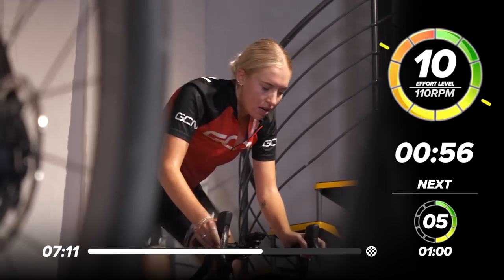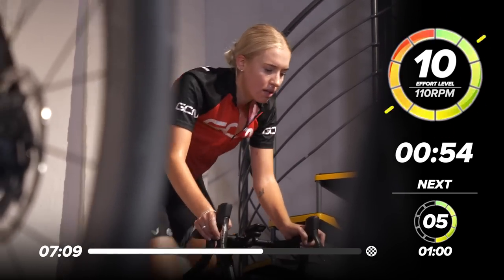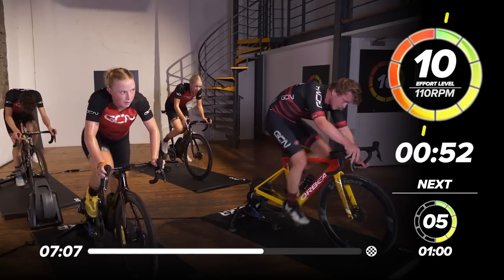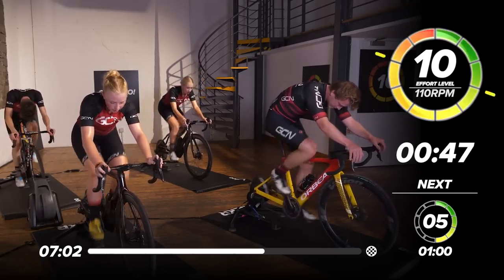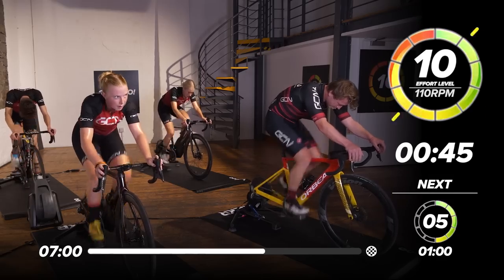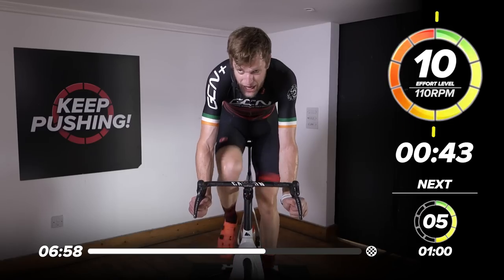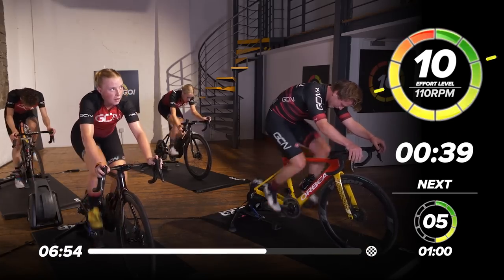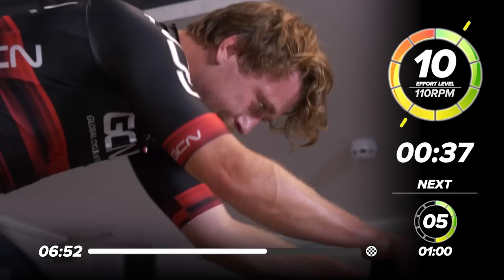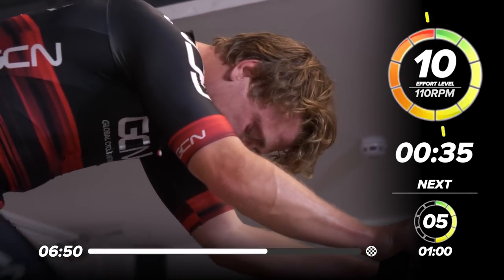Push it! Work those legs. Let's see some magic. 1 minute sprint, 10 out of 10. Come on, Hank, keep pushing. Last push, come on, everyone.